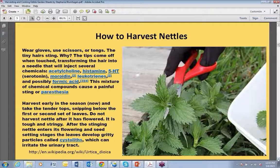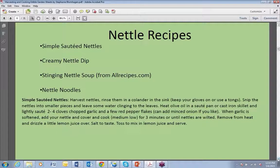Last summer, Mom and I went a little crazy, and we packaged and froze about 40 packages of nettles, and we're finding that we probably harvested some that we shouldn't have harvested because we're cooking up nettles and finding that our supper is a little stringy.